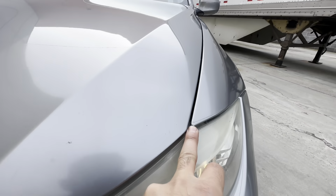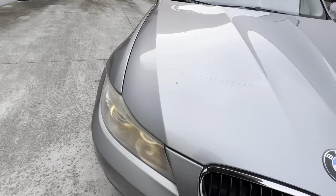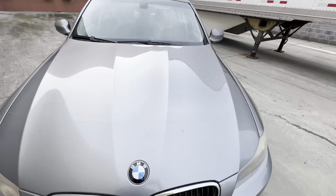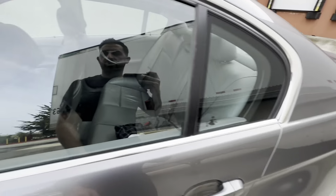If you look at the gaps on both sides, they're perfect. They line up as they should all the way around. All the way around the car, actually. Not just the hood, but these doors on all sides, the trunk.